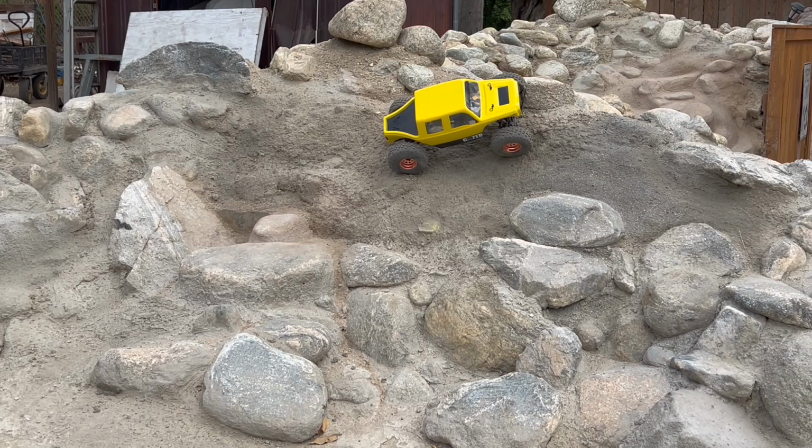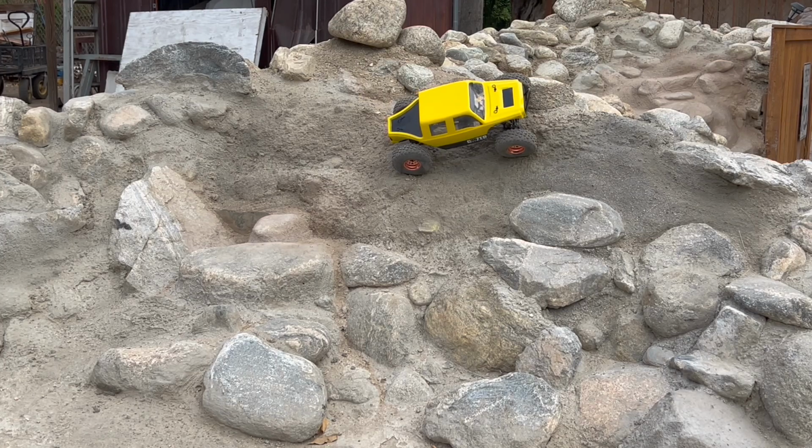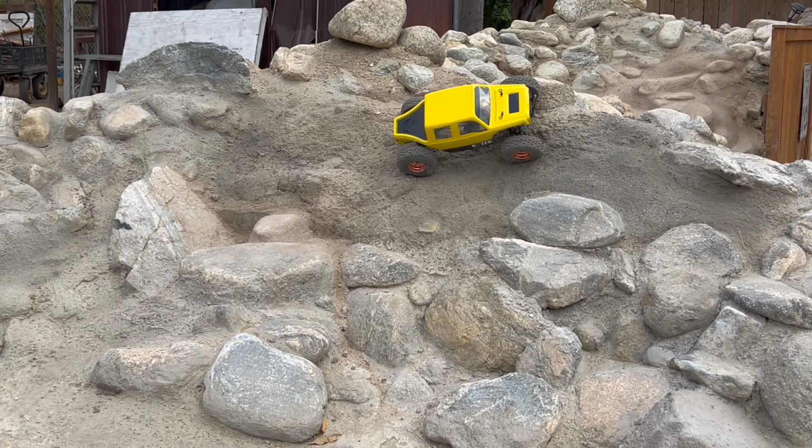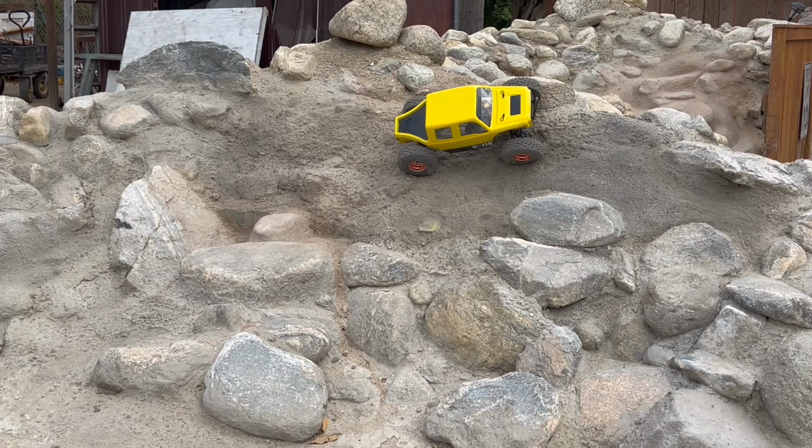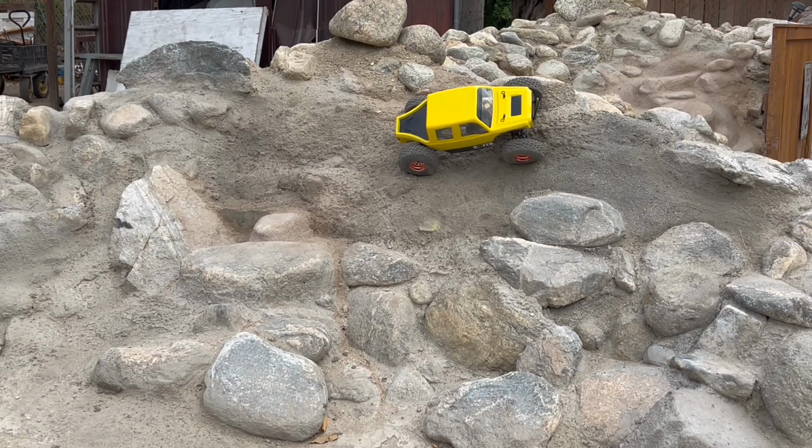Slow. If it cuts, it's gonna be one of those sudden cuts. That tire is up on. Oh. I honestly thought when I let go of the trigger there, it was just gonna let go. Look at it. It's trying to.